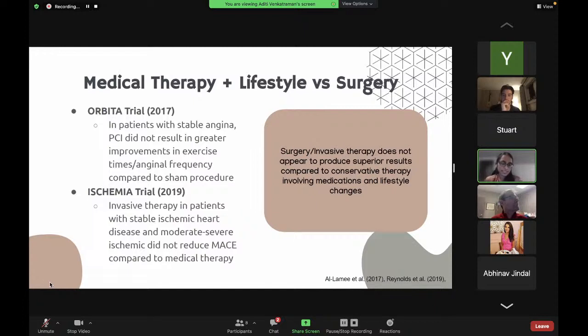And then for the ISCHEMIA trial, which was conducted in 2019, invasive therapy in patients with stable ischemic heart disease and moderate to severe ischemia did not reduce major adverse cardiovascular events compared to medical therapy. So what these two trials highlight is that surgical and invasive therapy could be a great option if you're young enough, healthy enough, but it does not necessarily appear to produce superior results compared to a more conservative approach involving medications and lifestyle changes.